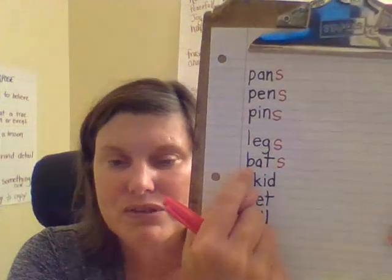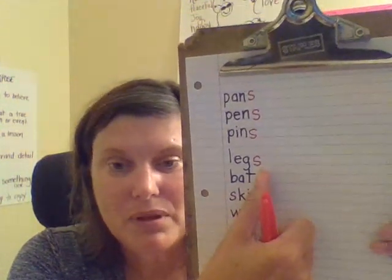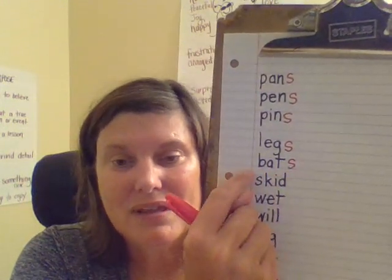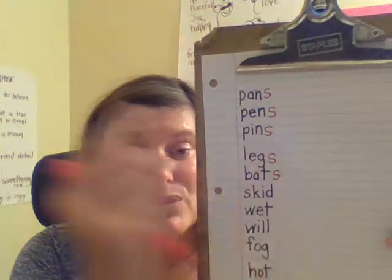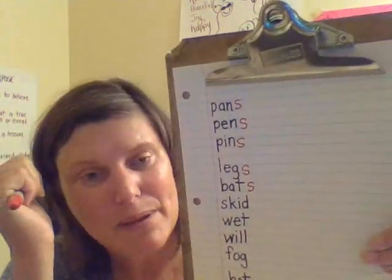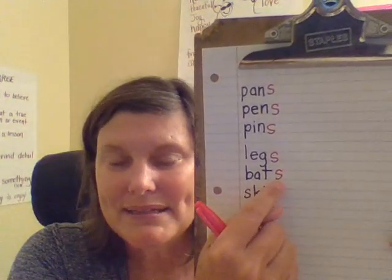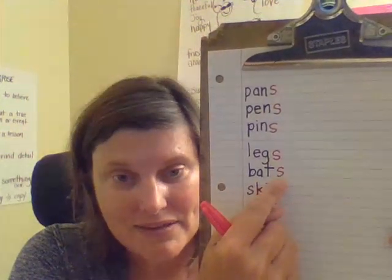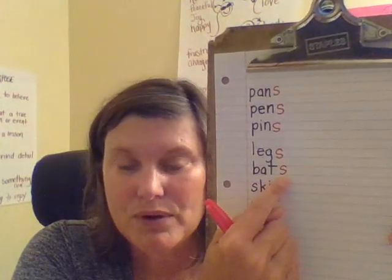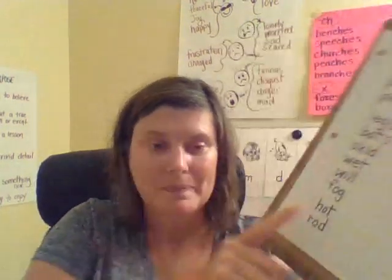Let's skip down here to this one, bat. So bat, if I'm playing baseball, I might have a bat. But if I add S to the end, it's bats. So I might have four bats. I might have a wiffle ball bat. I might have a t-ball bat. So adding S to the end, S is a suffix. A suffix is just a fancy way of saying an ending to a word. And it makes the word plural or meaning more than one.